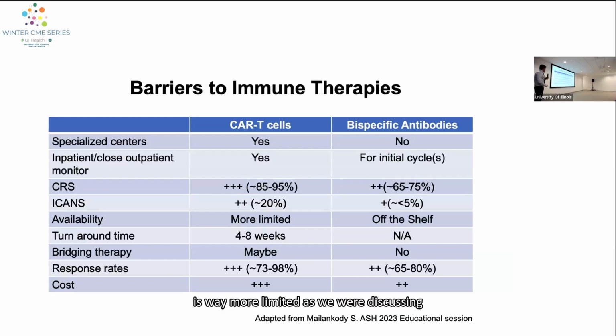Access is way more limited, as we were discussing, for CAR T cell treatment. And turnaround time is longer for CAR Ts. Remember that these are genetically modified treatments that can take up to 8 weeks to come back to your patient before the patient can receive it. Bispecifics do not have that issue.